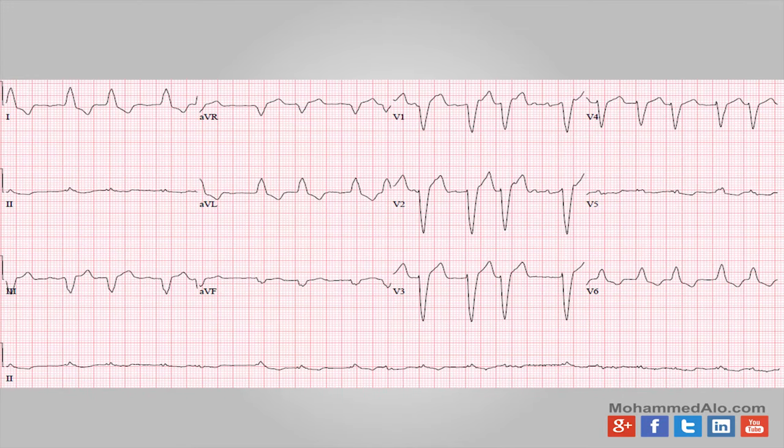Next here, we've got a wide, not really fast rhythm, but a wide rhythm. Looks a lot like VTAC, especially if you look at lead 1 and lead 4. But it's so irregular that you definitely shouldn't be thinking VTAC at all. This is AFib with a left bundle branch block. Look for an RS complex in the V leads, and you definitely see it in V2, V3, V4. They all have a little blip of an R and then an S. And this is clearly AFib with RVR.